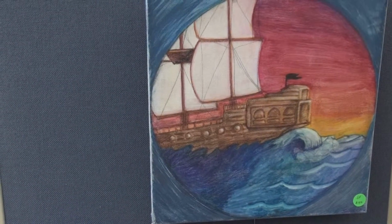Which is an acrylic watercolor mix, and then I do a colored pencil overlay, just illustration, kind of building up layers and building characters.